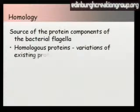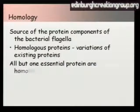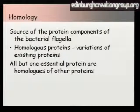But I want to look in a bit more depth at the evidence, because they claim that maybe we haven't got all the evidence we need, but if you look at the proteins that you have in the bacterial flagella motor, and you look at the proteins available in different other systems, they appear to be similar. They appear to be homologous. They appeal to homology. They say we have similar proteins doing slightly different things, modified slightly so that they can do a different job. So this is the source of the protein components of the bacterial flagella. So if we, for the sake of argument, allow them their type 3 secretory system, which evolves into a bacterial flagella, we'd expect to find homologous proteins, which are variations of existing proteins. And it is claimed in the literature that all but one of the essential proteins is a homologue of another protein. So now I need to really explain what I'm talking about, because unless you're used to these terms, you probably haven't got a clue what I'm saying here.